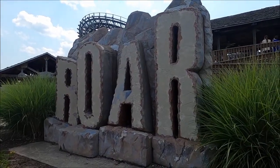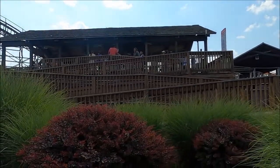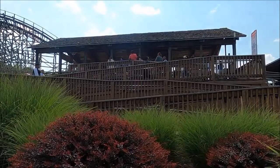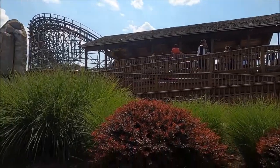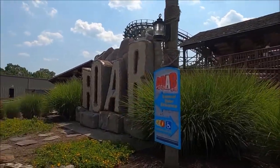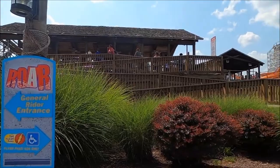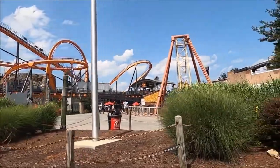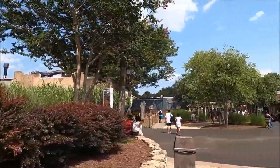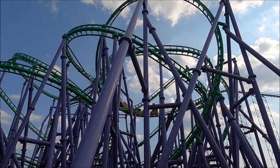Well, I decided to give Roar another try. Last time I was here, I did front row, and it was smooth, but no airtime. This time, I decided to go back row to see if I could feel the roughness that other people talk about. And yes, the back row on this definitely beats you up. It wasn't that bad though, but not something I will care to do again, mostly because there were maybe a couple of moments where you get a little bitty pop of airtime. If it gave really good airtime with the roughness, I'd be willing to ride it again. But yeah, there's just no point. And this is a back row ride. Way more intense in the back.